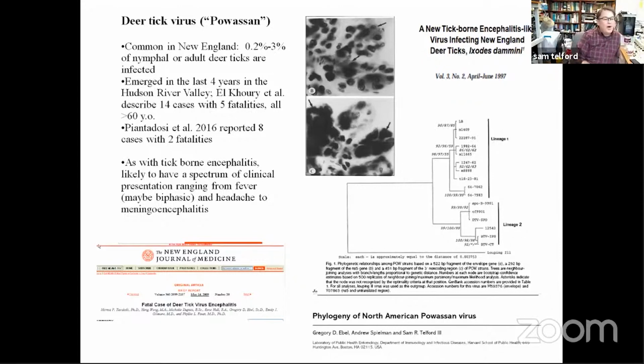Everybody calls it Powassan virus. It is related to Powassan virus, but like the deer ticks themselves, there are two lineages that are quite distinct genetically, and they have different ecologies. So it's around. We find it, again, on Nantucket, in anything from 0 to 3% of the ticks, depending on how many ticks we look at.